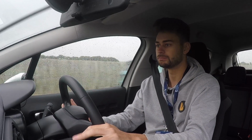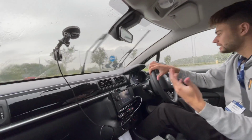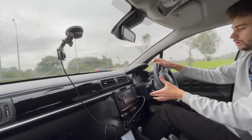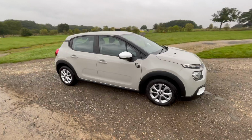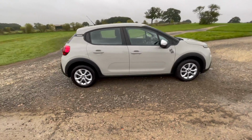Exclamation mark. Okay, so the Citroen C3 in U specification, that is the basic car. So it has very little in terms of features on it. But here at Buckle Up, we do like a small, not cheap, let's use inexpensive, but well thought out car. And I think that that's what this is.